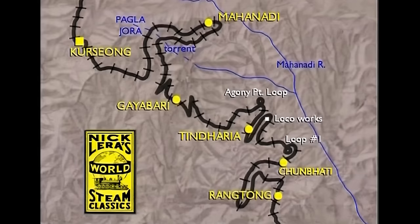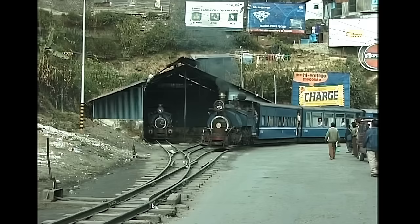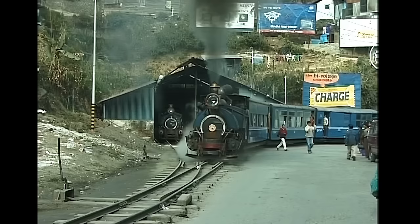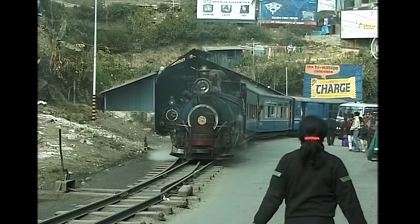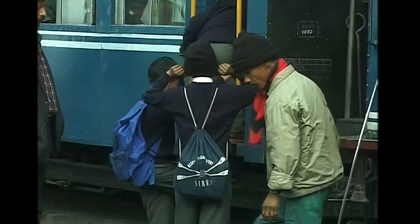Kersiong at kilometre 57 is the only large town on the route and a major centre for the tea trade. It is reached in 5 hours from New Jalpaiguri if the train's on time. The train obligingly stops at the locomotive shed, which happens to be beside the taxi rank, enabling through passengers to leave the train here and use taxis to reach Darjeeling before nightfall. Their places are taken by locals in this more populous area.